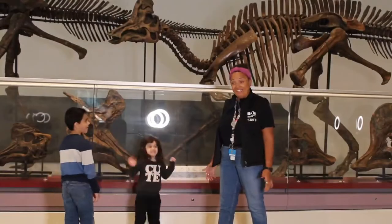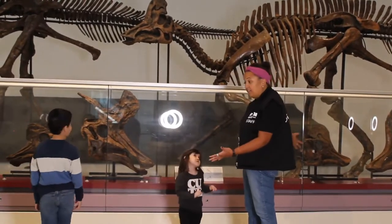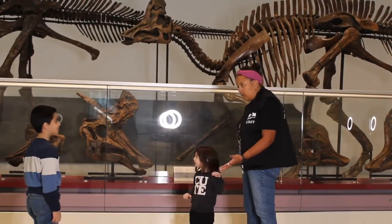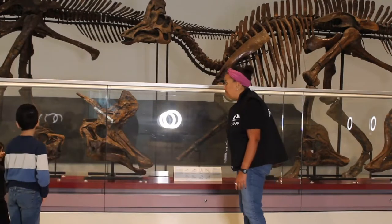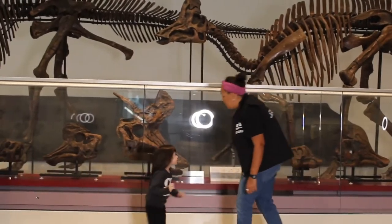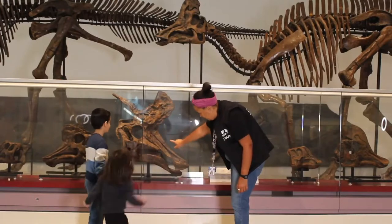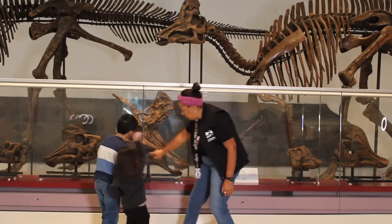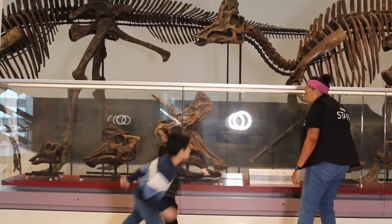Okay, so we're still in the dinosaur gallery, and the first dinosaurs we'll be talking about are these guys right behind you. They're a big family of dinosaurs. Exactly right, Armand. And a little one. Yeah, little ones, you can see big ones. Now, all of these dinosaurs, do you see their noses? Their long noses? Now, they're named after those noses.